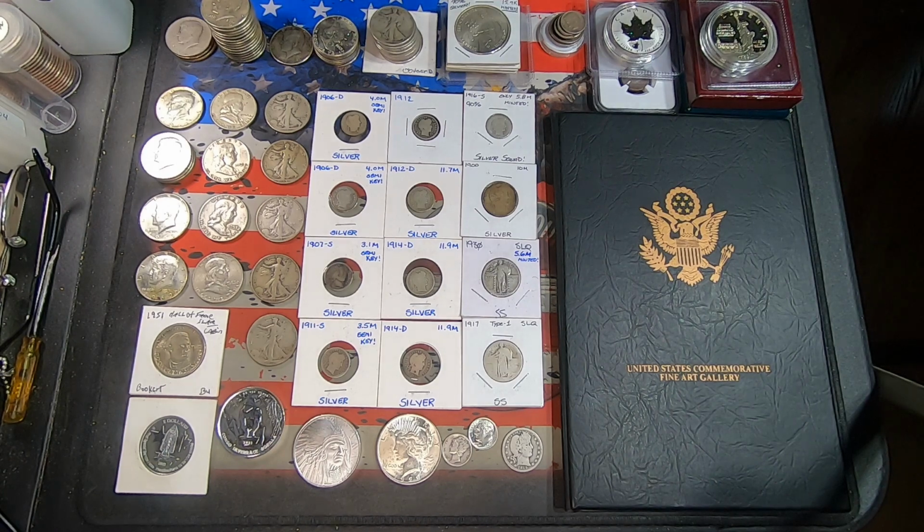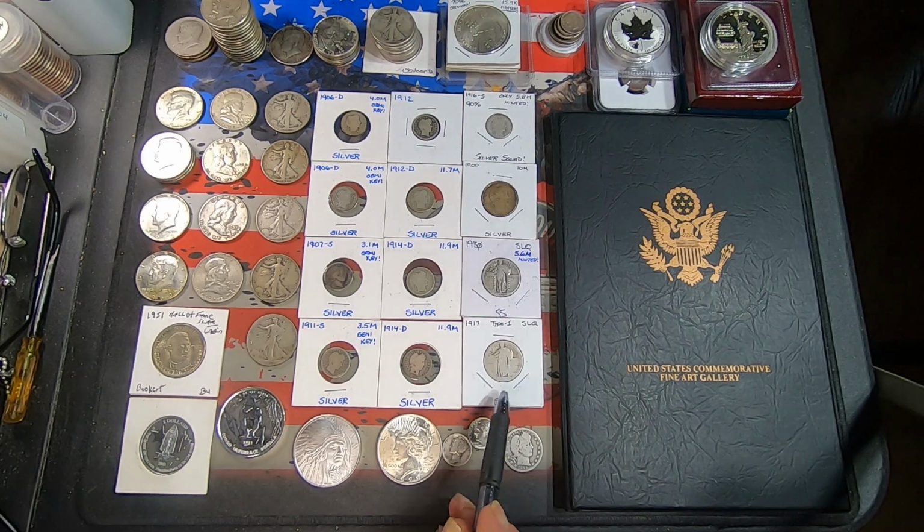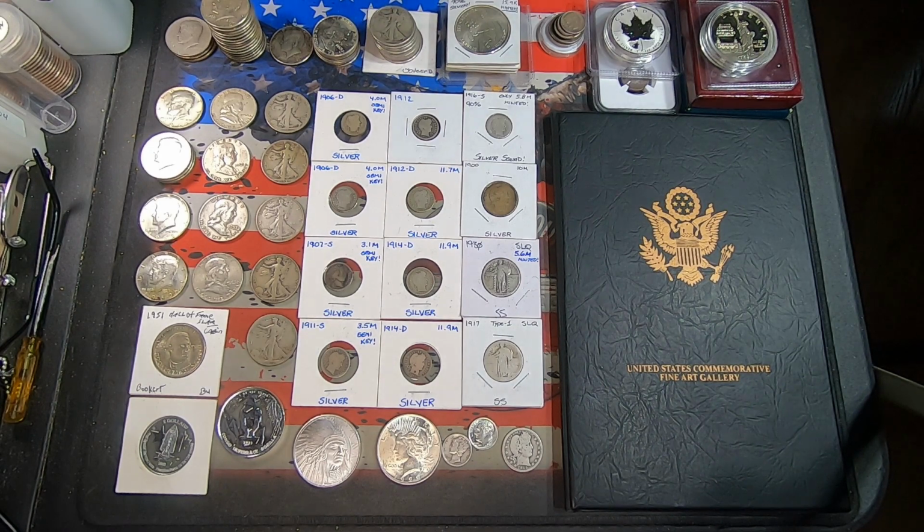The 1916, there was only 50,000 of them made. So, yeah, it's probably a 1917. It is really slick in the date area, too. I haven't put it under the scope or magnifier to make sure, but I'm guessing that's probably correct.